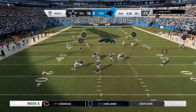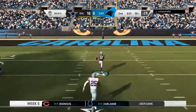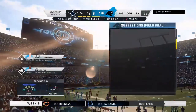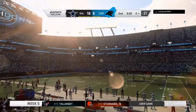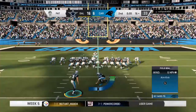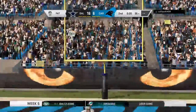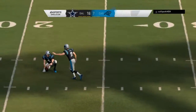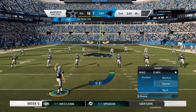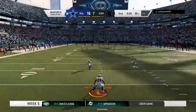A shotgun snap for Newton. He's going to look deep for more, and that's caught inside the 30. Touchdown, Carolina. DJ Moore, as the first half is winding down, as they are now on the board here in the first half. Parkey with the extra point, and that trims the lead down to 9. Next to score, Cowboys 16, Panthers 7. So the lead is now dwindled to 9 as the kick here is away.